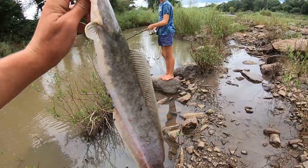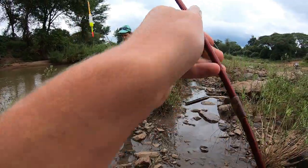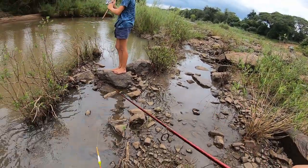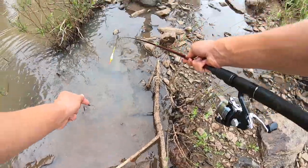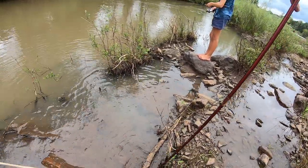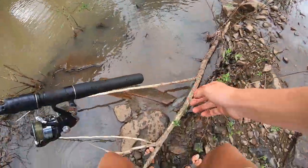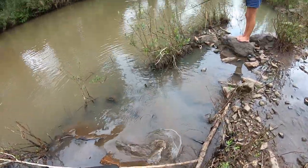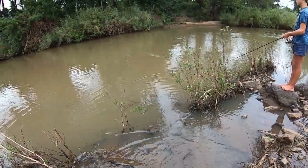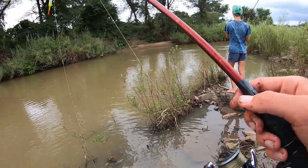Yet another little rumba. Bye bye. Look at it. Get out. Rumba. Get out. Are you just supposed to reel a frog in? No, you're meant to pop it.